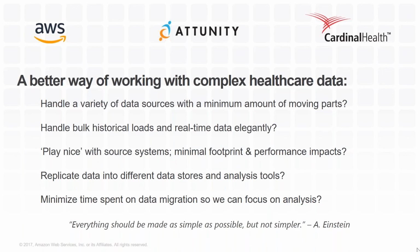Paramount to Fuse is playing nice with source systems. So at Fuse, we're looking more at external clinical systems. So how do we play nice with those? How do we minimize the footprint? And most importantly, how do we minimize any performance impacts? And Attunity and AWS really help out with that.